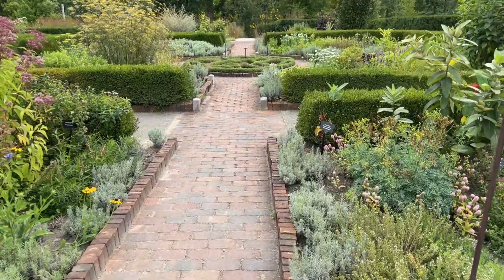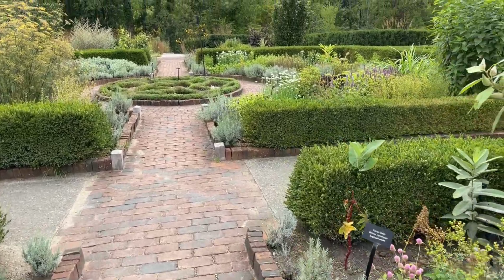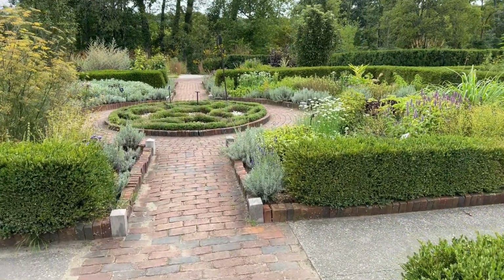So you have the formality of the boxwoods, but then you have the softness of all the plants, which is a beautiful combination.